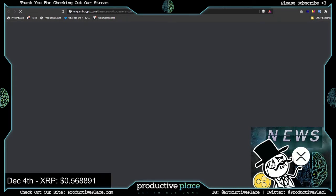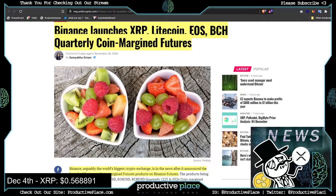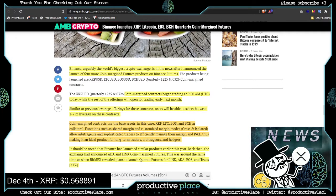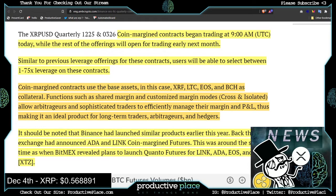Following up, Binance launches XRP, Litecoin, EOS, BCH quarterly coin margin futures, from eng.amcrypto.com. Binance, arguably the world's biggest crypto exchange, is in the news after it announced the launch of 4 more coin-margined futures products on Binance Futures. Coin-margined contracts began trading at 9 o'clock a.m. UK today, while the rest of the offerings will open for trading early next month. Similar to previous leverage offerings for these contracts, users will be able to select between 1 to 75x leverage on these contracts.